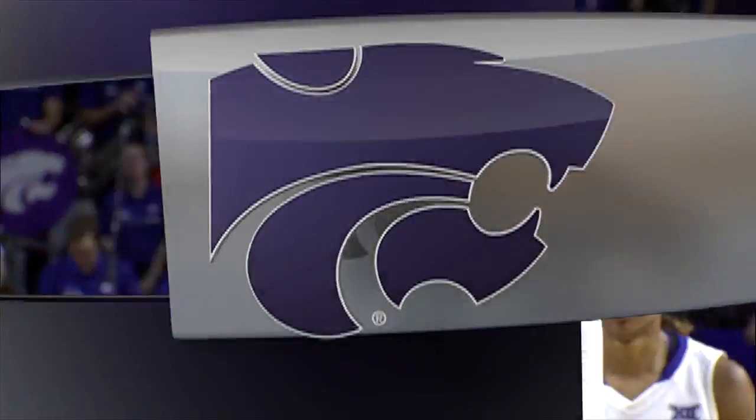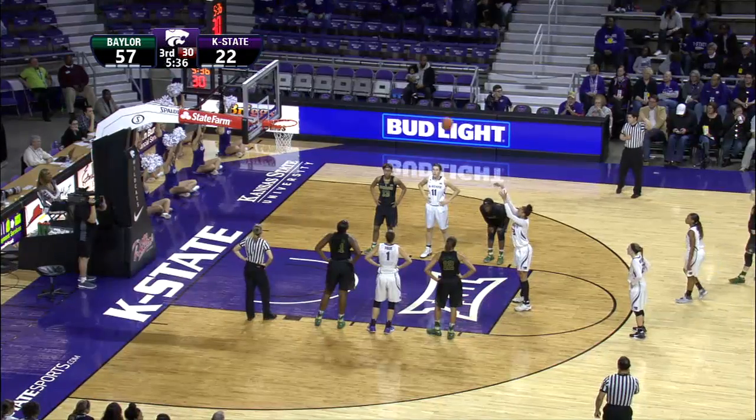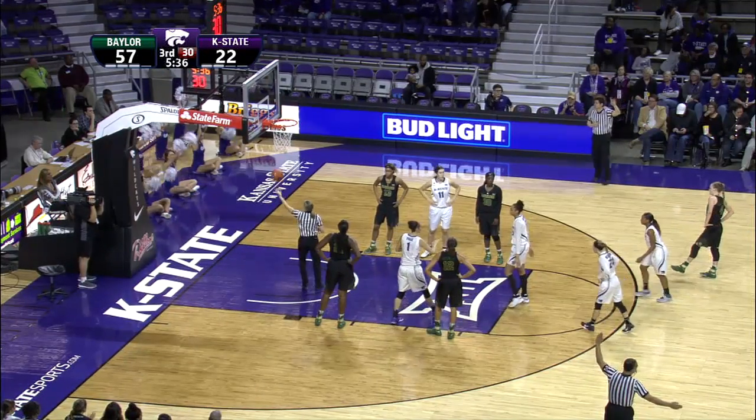Getting a look at Willock, the freshman, getting a little bit of baptism by fire. Yeah, she's able to catch, square up, and go. And when you do that, you're going to have to be able to handle the contact. Isn't able to finish, but gets herself a chance at the free throw line.